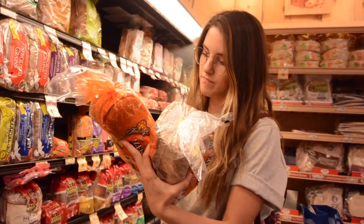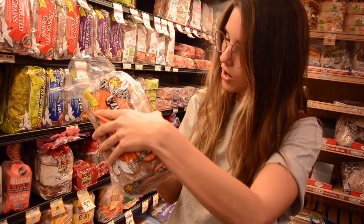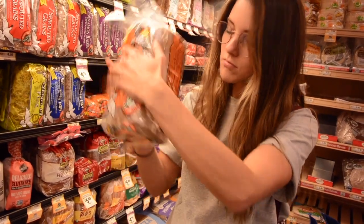And I first started with my favorite bread, the Ezekiel bread. This bread combines 6 grains and legumes, making it a great source of protein, amino acids, vitamins C and B, and a great source of fiber.